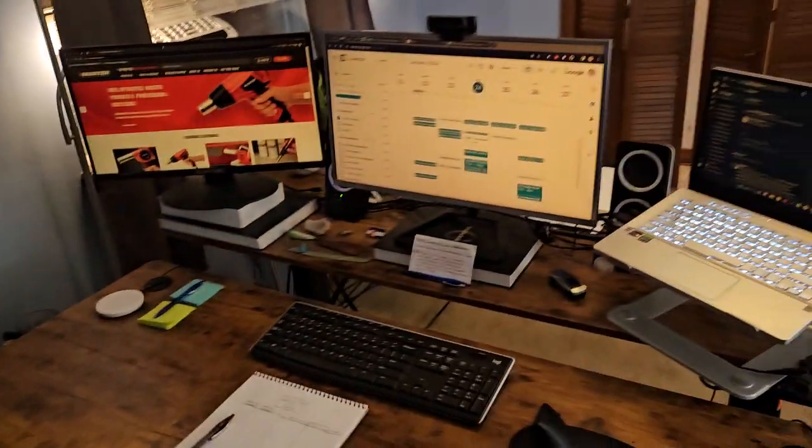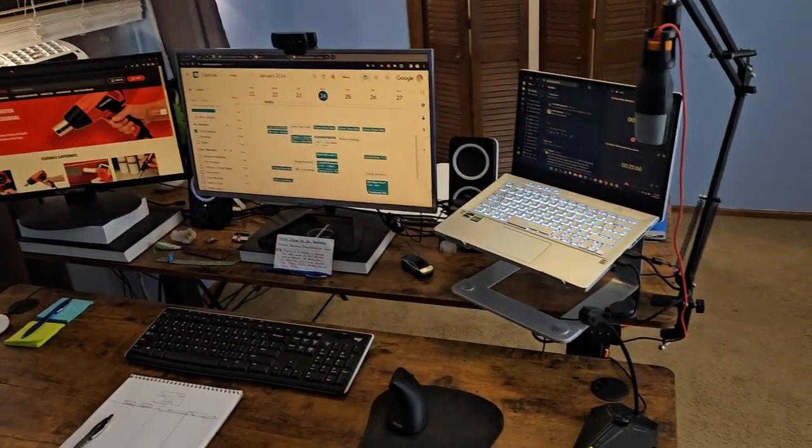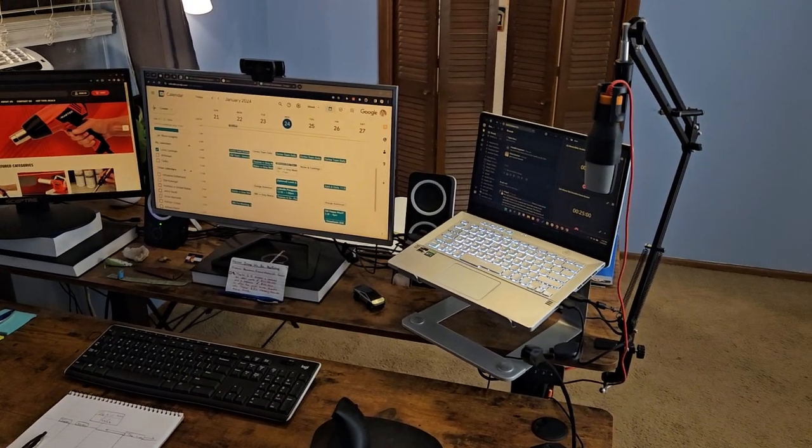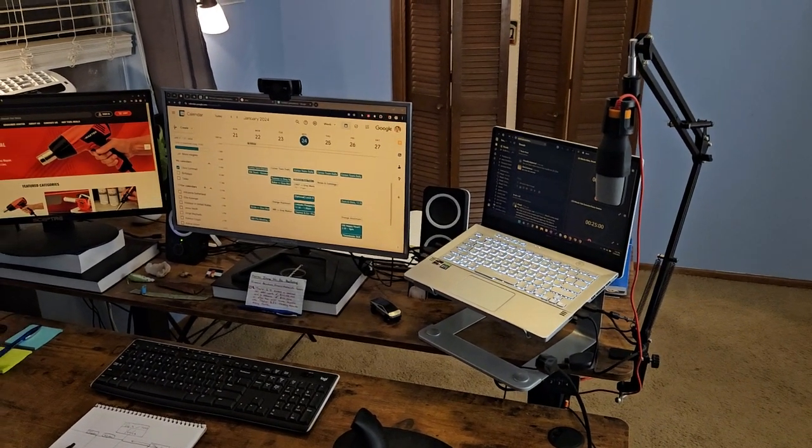But basically, I think the theme you can see is just the want to control the environment that I'm in and optimize it as much as possible to where my environment's not distracting me when I'm trying to work.